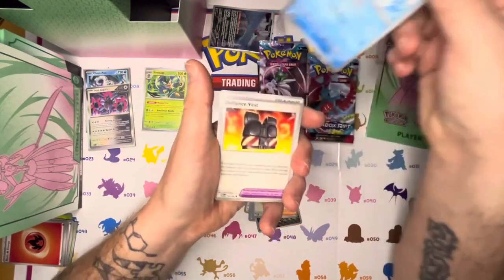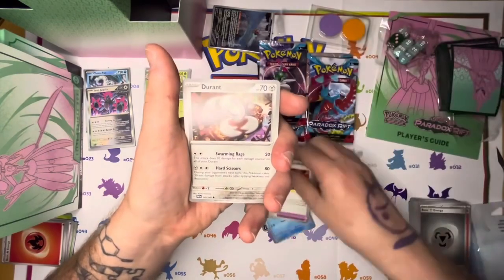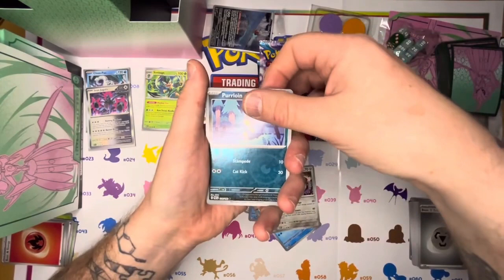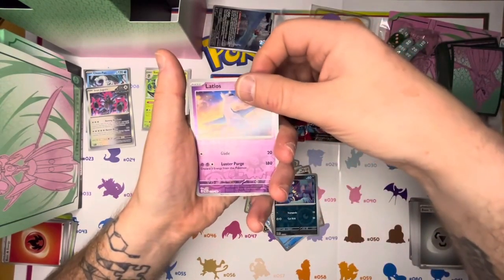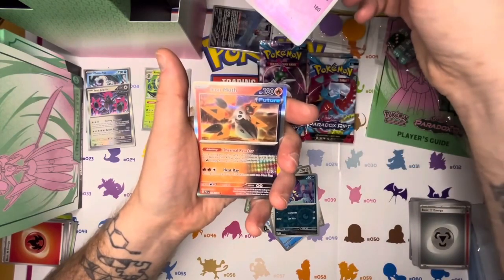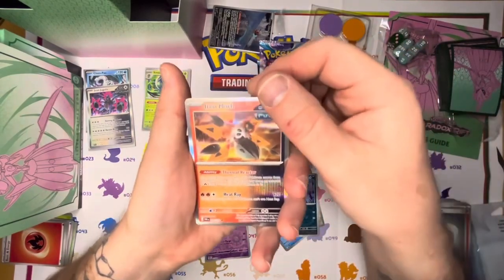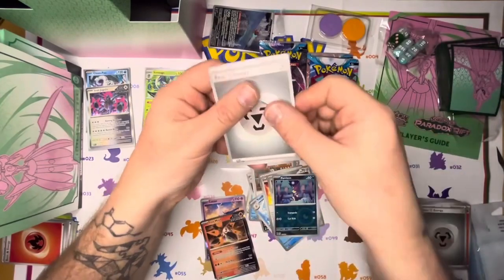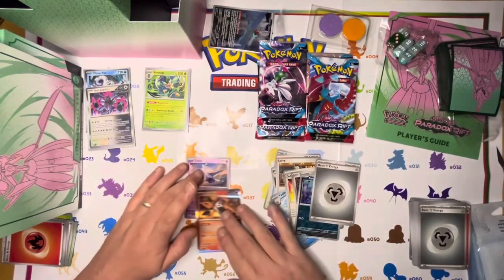Vanillux, Defiance Vest, Durant, Pluck, that's nice, nice card. Latios, okay. Iron Moth, I'm loving that, that's nice. And Basic Energy. That is smart, okay.